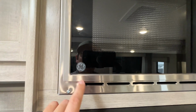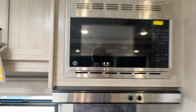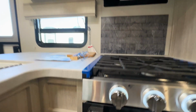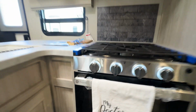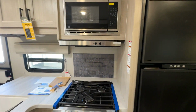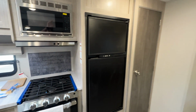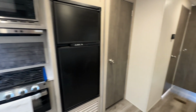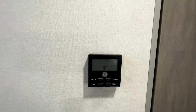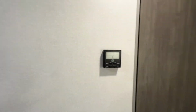So I was just talking about the AC. You got the microwave, that's GE. You got the, let's see, the AC is GE right here. And even your stove is GE. So all good quality appliances. It's not randomly pieced together. You got GE microwave, AC, and stove top. So I love that they do that. Even your thermostat's GE.